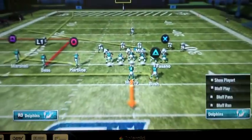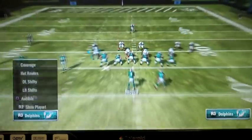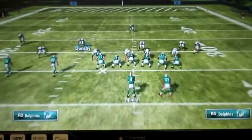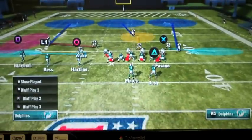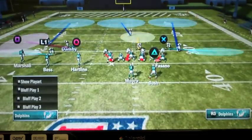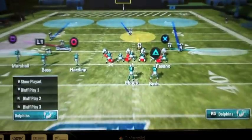I would take it even a step further, and I would leave Fasano on his route there, because Fasano's responsibility on the original assignment of this play is to do the following, right? So Wake is going to match up and take Hartline and go to the flat, take him away. Dansby's going to match up with Bess, take that route away. Marshall's going to match up against Smith here, and that route's going to be taken away.